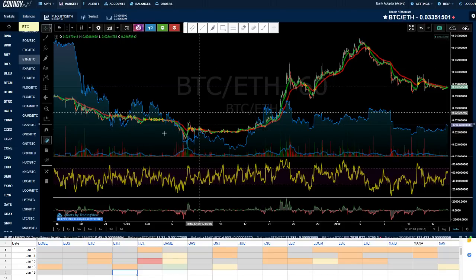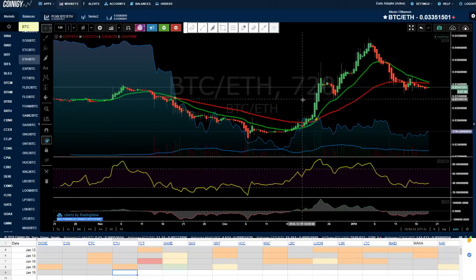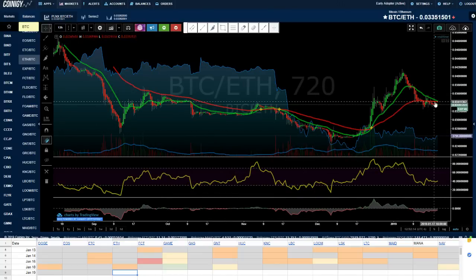So where does Ethereum fit in the simple trading plan? It's consolidating for an add-on position right now. And there's nothing to do in Ethereum. I'll move it up to a neutral. It was a near fail last time.